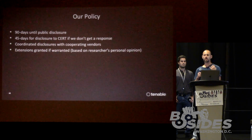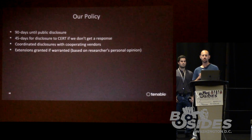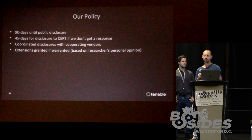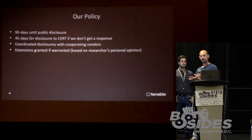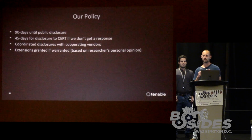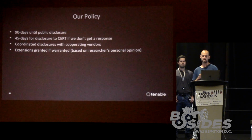But we almost always work with the vendors throughout that 3-month timeline to provide clarification, to help them out with other issues that come up, just clarification and communication issues, as well as to monitor the fix as they're progressing on it. And our policy also has some leeway in there for us to be flexible with vendors that are clearly trying in a responsible way to fix the issue but are just not going to meet that deadline. So we can provide extensions if needed.